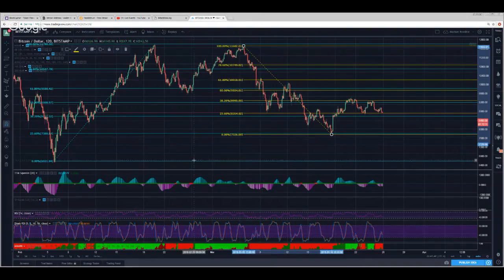Hey everybody, here real quick to do a real quick look at Bitcoin and some potential future predictions of where this little monster might be going. A couple things that I'll point out here are we've got, of course, our main run from 6K up to about 11,685, looking at Bitstamp on the 2 hour chart.